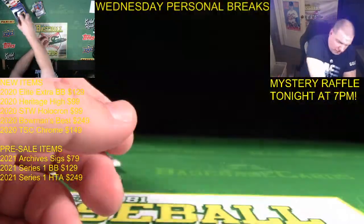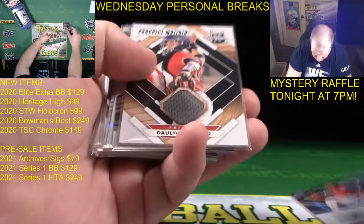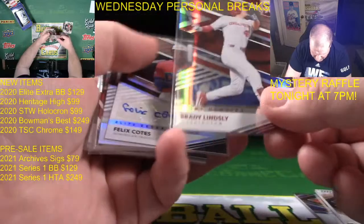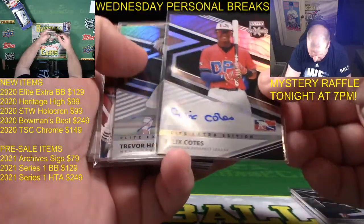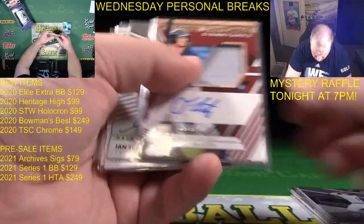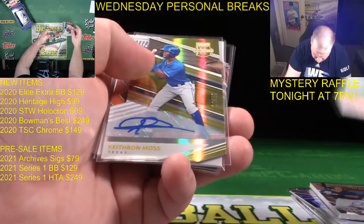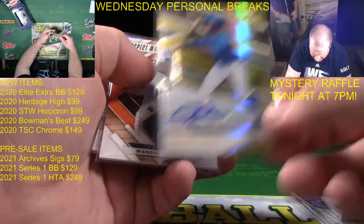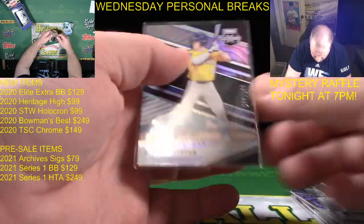So there you go, Ryan. Some really nice stuff for you here. The Holmes out of 25, Varsho Relic, the Lindsley out of 8. Kind of a non-autograph hit there with a low number. Felix Coates, Halver, Lutz out of 25. Ian Seymour out of 61. Moss out of 10. Wander out of 199. Lozinski and Cabrera.